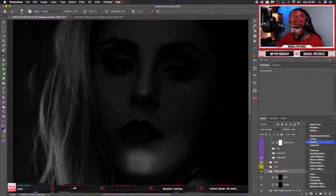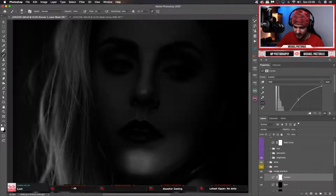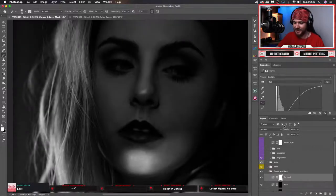I think with the helper layer, I'm going to have to just bring up this photo a little bit. Yeah, because it's super dark in this photo.